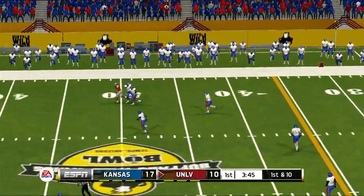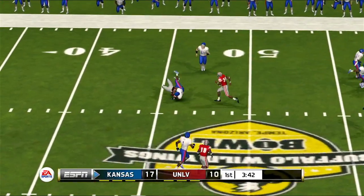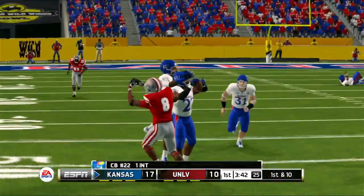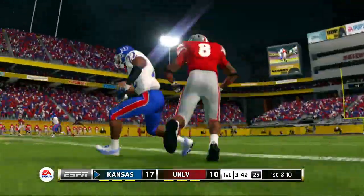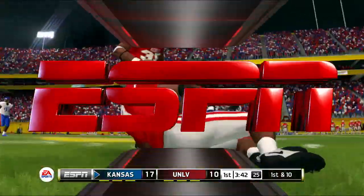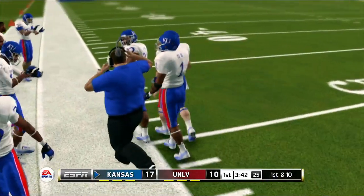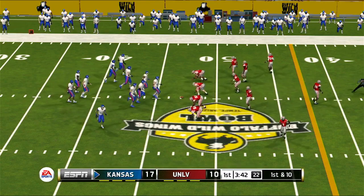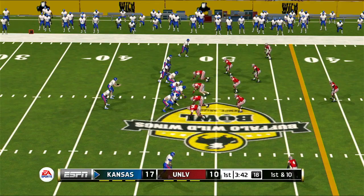He's going right. Leaps, picked off. And he's tackled at about the 47-yard line. First down, 10 to go. Ball in their own 47. Kansas up 7 points.